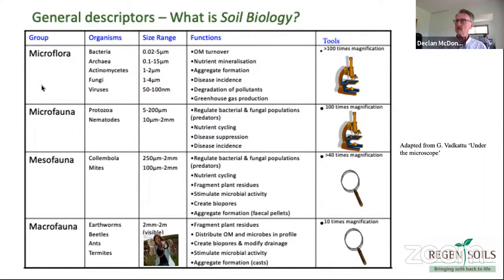What this is showing is that in very simple terms, we can break up the components of the soil biological population into microflora, microfauna, and mesofauna. This is a division by size principally. Over on the right, you can see 10 times magnification right down to more than 100 times magnification to see things like bacteria, archaea, fungi and the like, slightly larger.